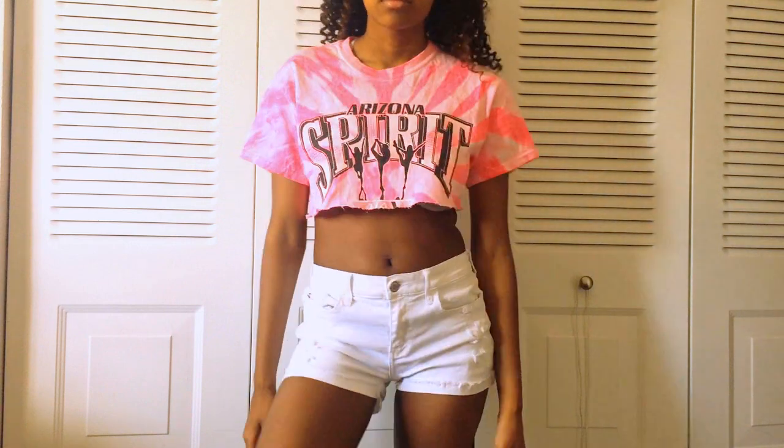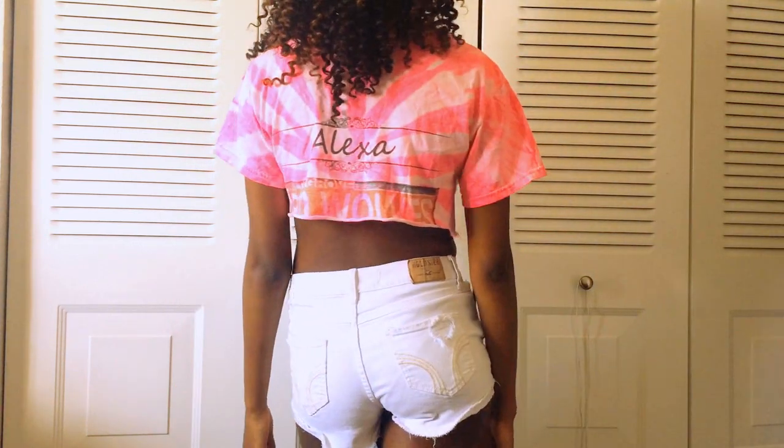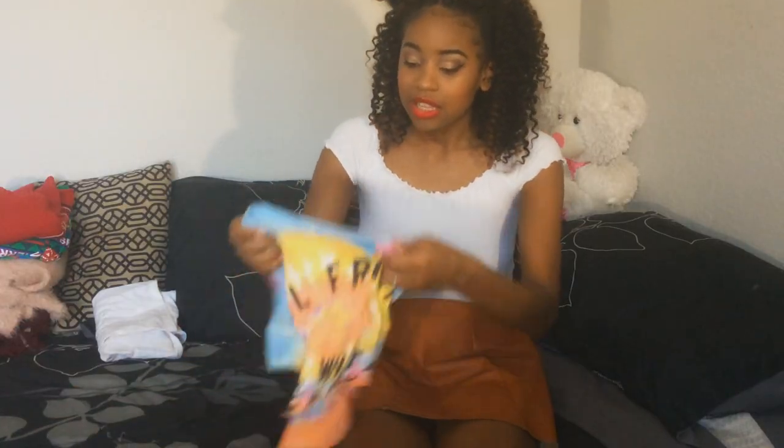I know I said I don't really like highlighter colors, but sometimes when I do my makeup, I do like those really bright neon colors, so I needed something to go with that. This one says Arizona Spirit, and it has some cheerleaders on it, and on the back, it says Alexa. Thank you, Alexa, for this pink neon shirt. And I'm sorry that I cropped it off so short and a lot of your achievements that were on the bottom aren't on there anymore.